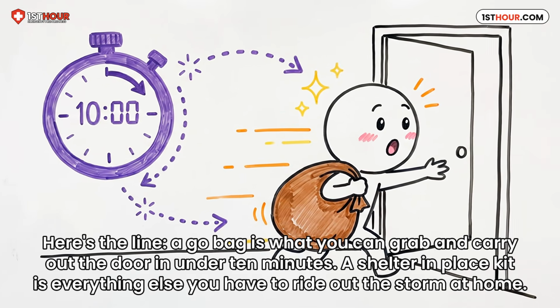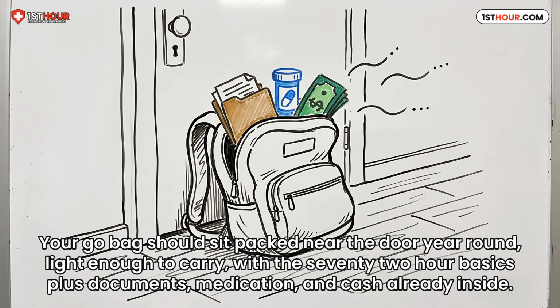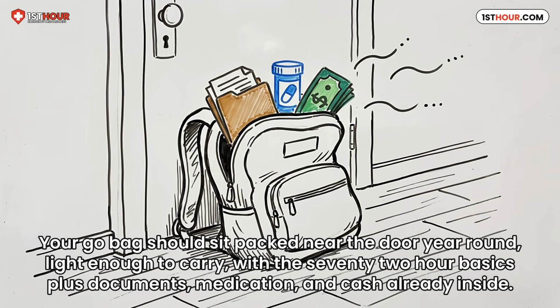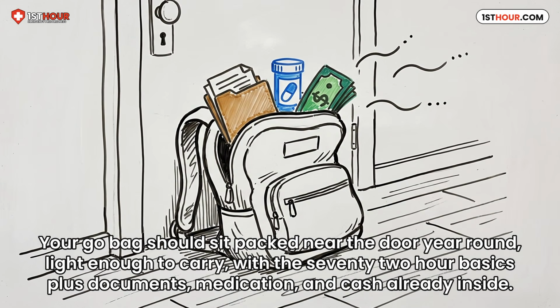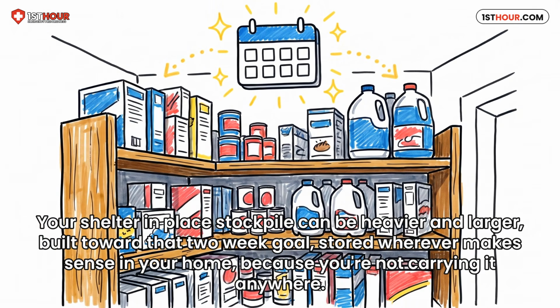A go bag is what you can grab and carry out the door in under 10 minutes. A shelter-in-place kit is everything else you have to ride out the storm at home. Your go bag should sit packed near the door year-round, light enough to carry, with the 72-hour basics, plus documents, medication, and cash already inside. Your shelter-in-place stockpile can be heavier and larger, built toward that 2-week goal, stored wherever makes sense in your home because you're not carrying it anywhere.